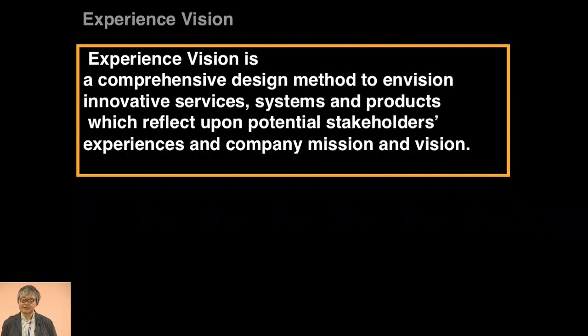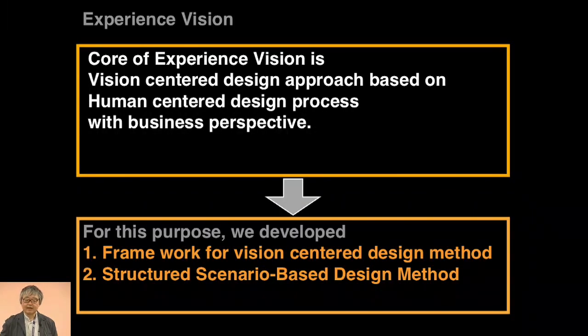So Experience Vision is a comprehensive design method to envision innovative services, systems and products, which reflect potential stakeholders' experience and the company's mission and visions. For this purpose, we developed two key methods. One is a framework for the vision-centered design method. Another one is a structured scenario-based design method.